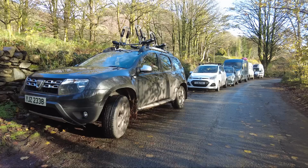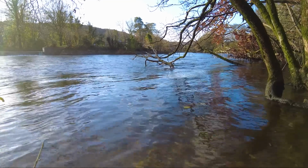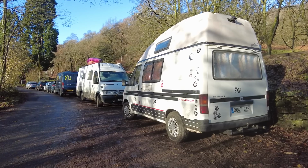I'm glad we didn't, because it was a good spot and the river didn't actually look any different from last night to what it does this morning, so it was absolutely fine. But yes, so we're trying to be positive, aren't we, about the whole situation. We're not going to worry about the van. The sun's shining. We're going to move on shortly. We're going to be positive and we're going to smile.